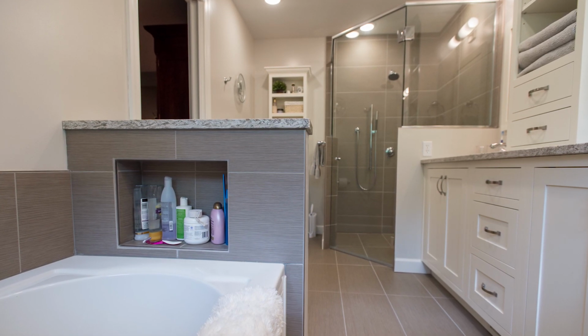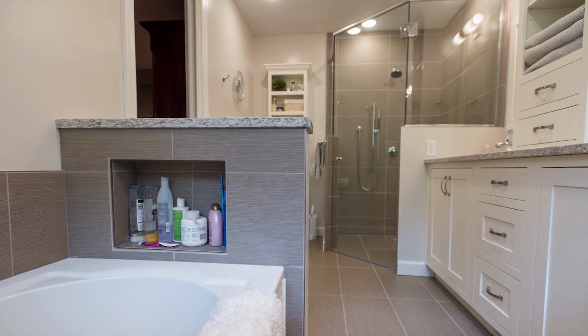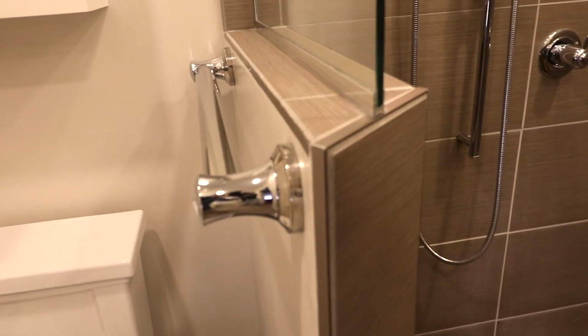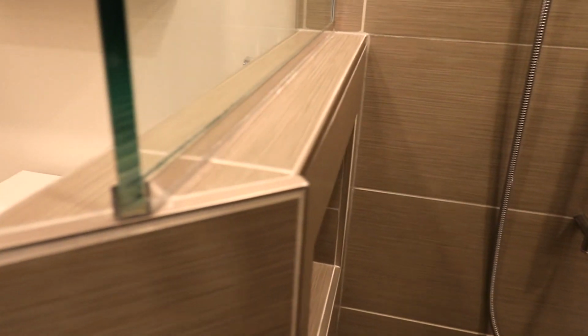Part of that hiding things, we have a half wall here that denotes where the tub stops, but it also has an inset on the back here. So all of the items that would be normally sitting around the perimeter of a tub are able to go in a niche or an inset like you normally would have in a shower. The same thing with the shower behind us. We have an inset that's hidden on the back side of a half wall. You don't really see it.